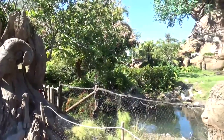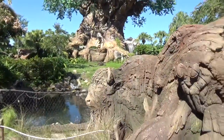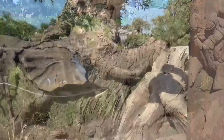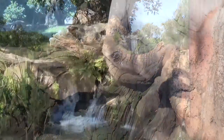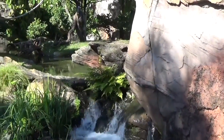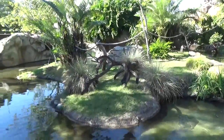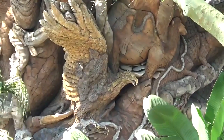Look at his hook coming out of it. Yeah. I like the buffalo. Oh, look, right here. See the eyes? It's a snail. Elephant fish carved into the woodwork here. Nice and quiet and surreal back here. Need a break from the crowd. Look at that carving of a phoenix in the Tree of Life. Isn't that gorgeous?